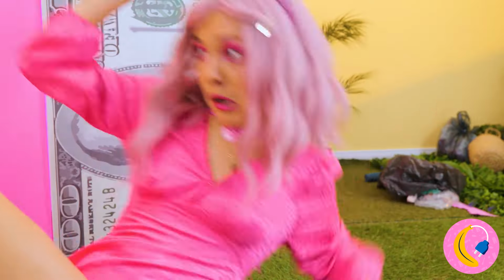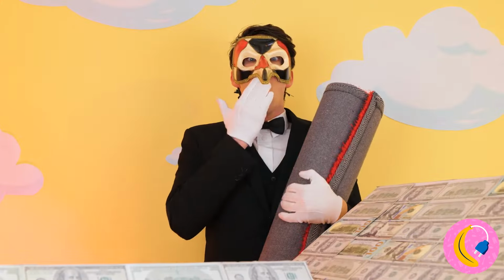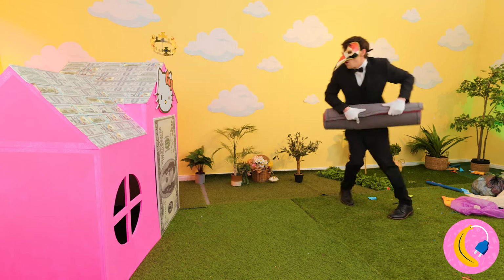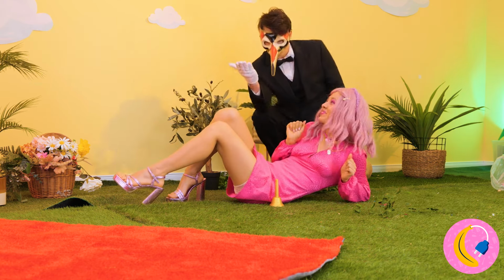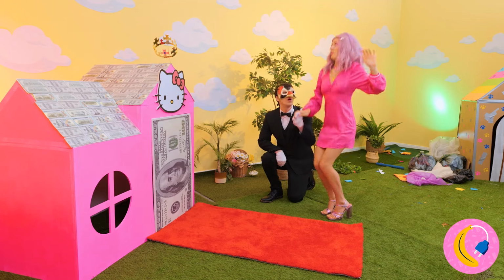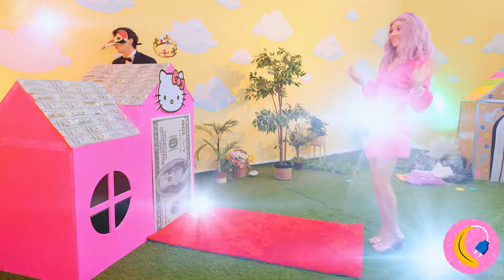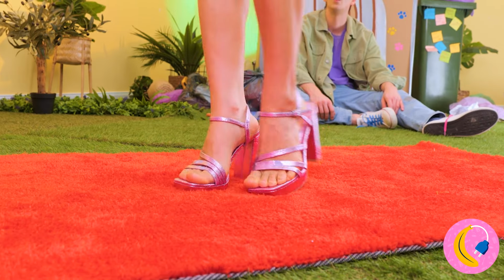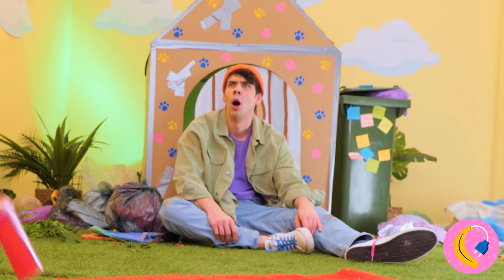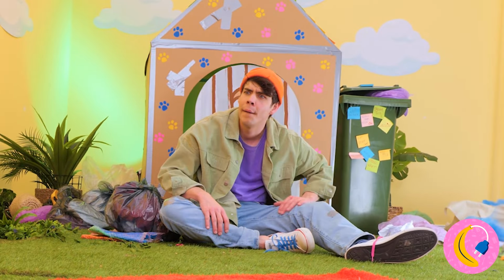But first, let's make a grand entrance! Fox Butler, red carpet time! Strike a pose, say cheese! Sorry, no autographs. Feeling jealous? Maybe it's time for some color. Let's get moving.